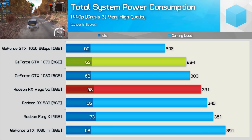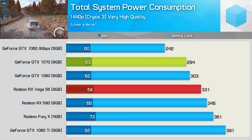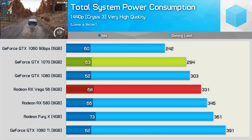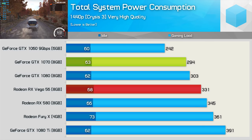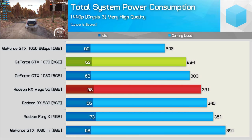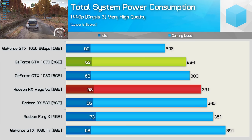Alright, now it's time to see just how power-hungry Vega really is. Well, at least the cut-down 56 model anyway. Granted, Vega 56 does push total system consumption 13% higher when compared to the GTX 1070. It's actually a small improvement over the RX 580, which I wasn't really expecting to see. So, Vega 56 isn't going to make your power supply sweat. Or smoke, or whatever it is they do when they're under pressure.